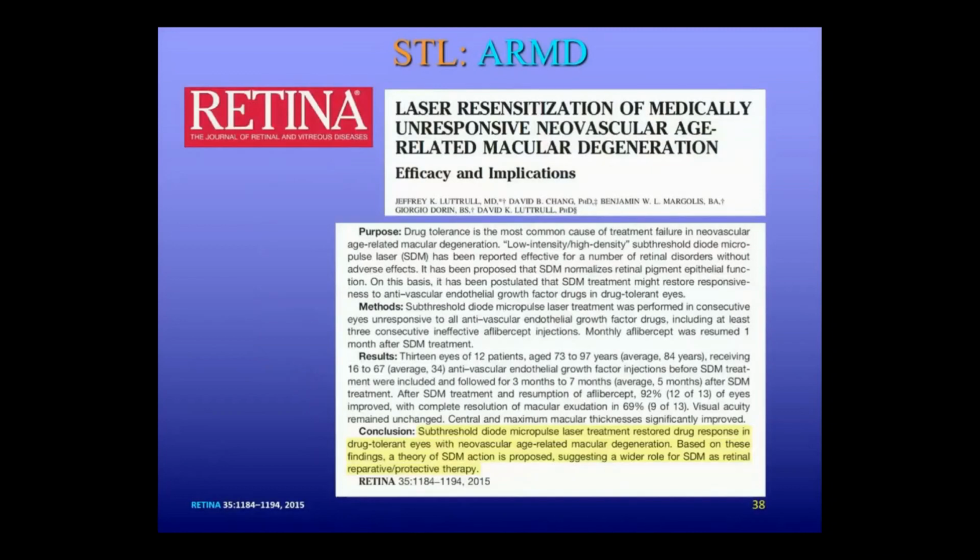In wet ARMD, Jeff Luttrell and his group reported a very interesting finding where patients who were gradually getting suboptimal results to anti-VEGF therapy were resensitized, if you will, following STL therapy.